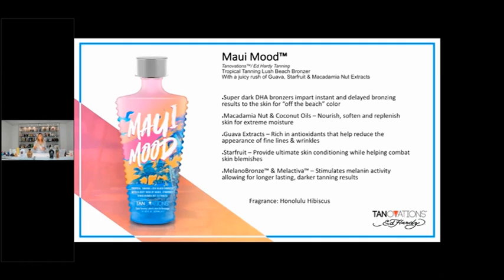So it does have macadamia nut and coconut oil in it as well. So they are going to nourish your skin, soften, and replenish the skin for a lot of moisture. It does have those guava extracts in it, which is really rich in antioxidants, and it does help reduce the appearance of fine lines and wrinkles. It has starfruit in it, which actually is really good for skin conditioning, and it does help combat any blemishes that you have in your skin as well. It has Milano bronze and Malactiva in it, which is really nice for stimulating any melanin activity, and it helps to create a lot longer tanning results and instant tanning results as well.